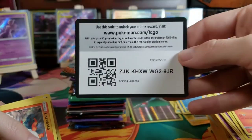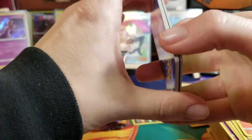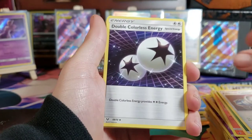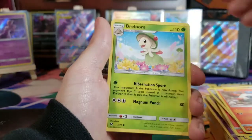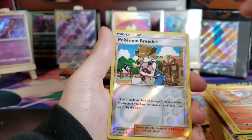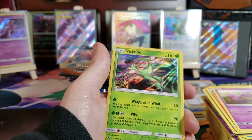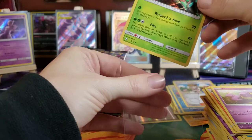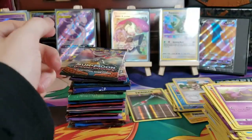It is not backwards. Okay. There's a code. One, two, three, four, I think. Yes, it is four. All right, we got a Leaf Energy. Pokemon Catcher. Double Colorless. Leavanny. Larvesta. Minun. Breloom. Torkoal. Ekans. Reverse Pokemon Breeder, and on the end is a regular foil Virizion. The Verizon deer dog. Yeah. Tony loves the Verizon deer dog. We've pulled so many of them.